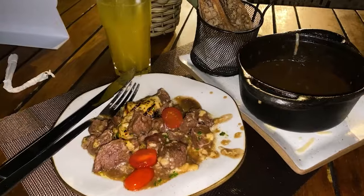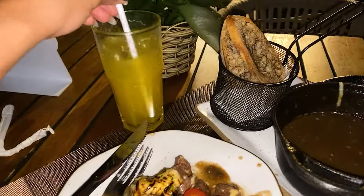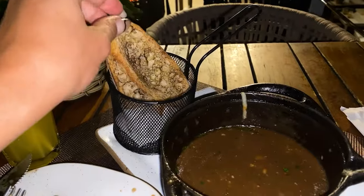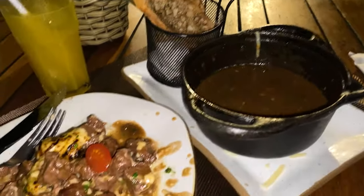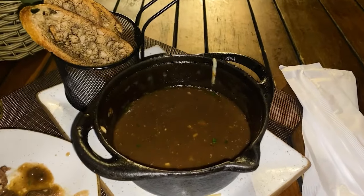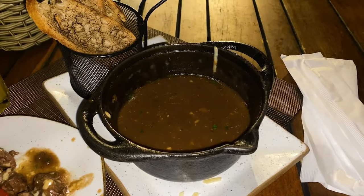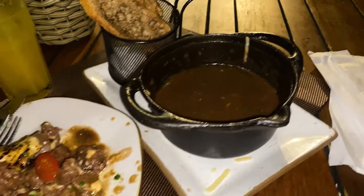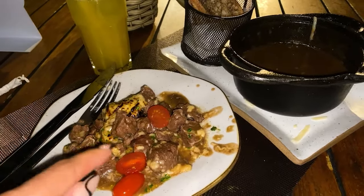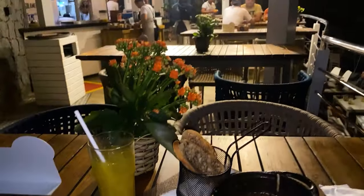So I ordered filet mignon. This is passion fruit juice here and some of this, but as you guys can see, it's burning. So the meat was here and it's kind of like a soup. I thought it was different, you know, on the menu. It looks different, but it's still good. And I'm here enjoying. There's some filet mignon, cheese, and tomatoes. Delicious.